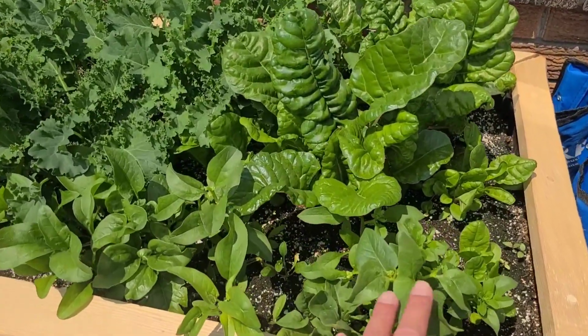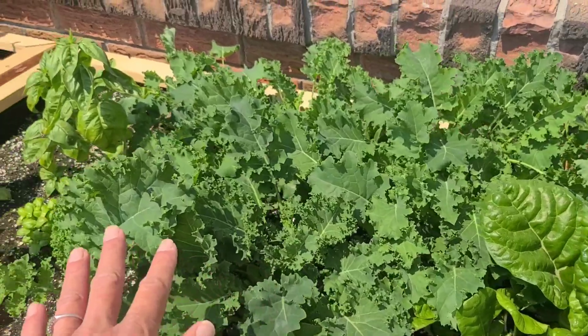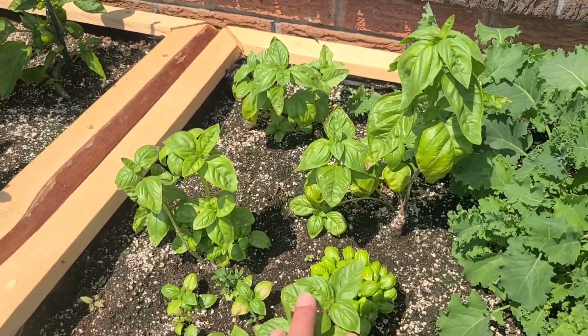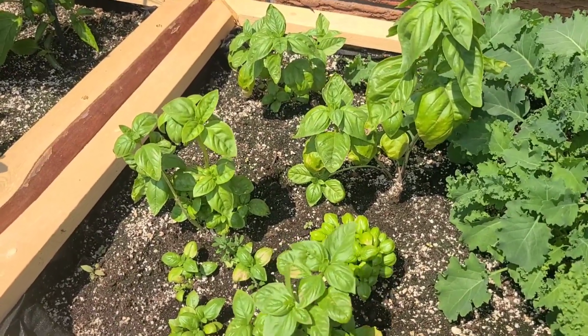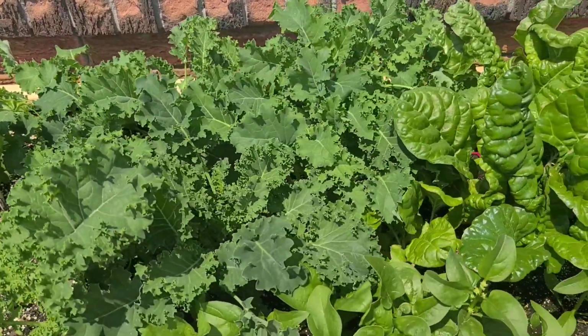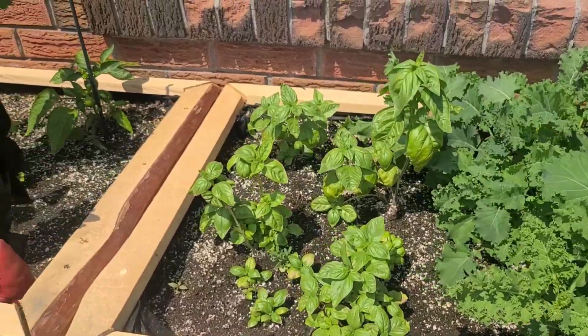So you can see my spinach is coming good. My Swiss chard is amazing. Kale, the basil is doing very well. It did get hit earlier with a little bit of frost, a lot earlier in the season, but now it's all starting to come back. I am going to harvest this and my Swiss chard tomorrow, and I'm going to do a recipe with that. I will do a video with that tomorrow.